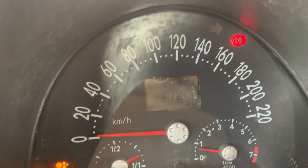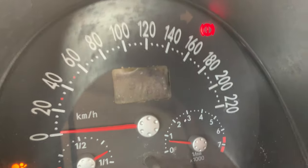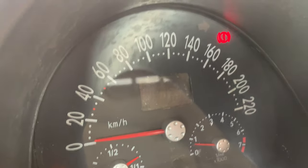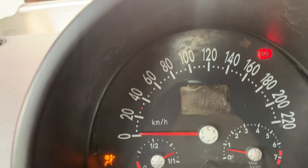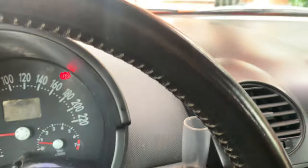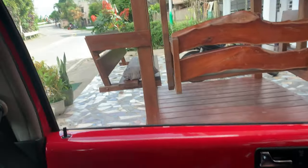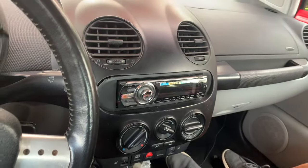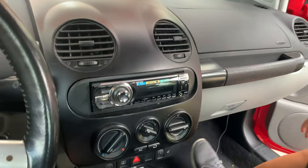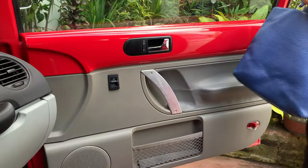Okay, so let me see if I can give you a bit of the. Yeah, 91,922 kilometers. Mileage, yeah. And it's just newly registered again, and as you can see, the car is probably you need to be outside for this. Yeah, sure. Basically, you know, it's 22 years of age.